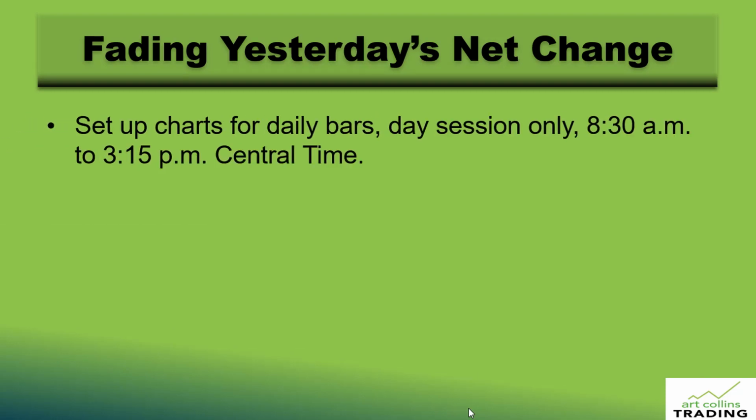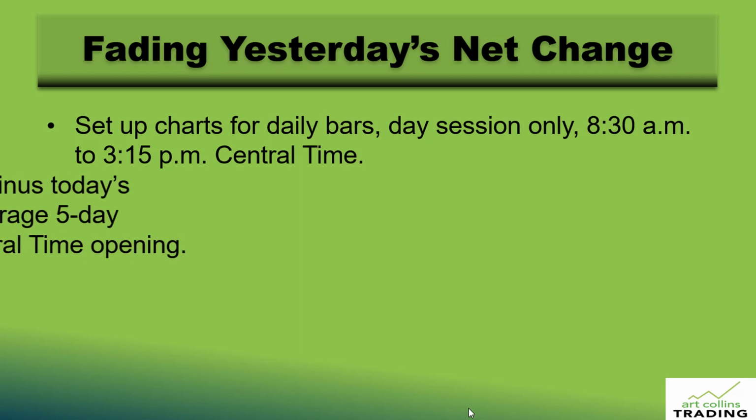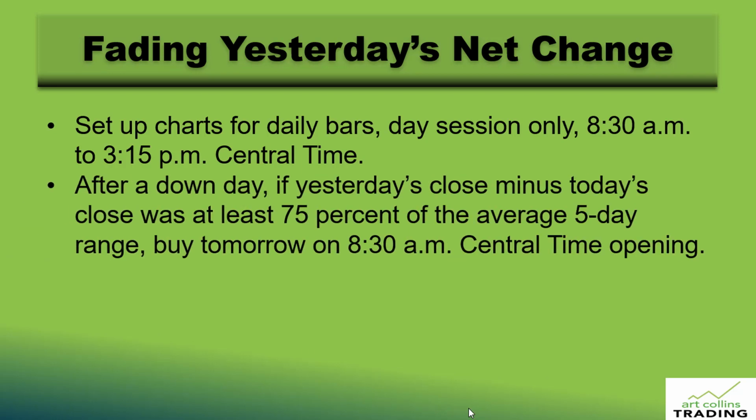All right, we set up our charts for daily bars, again, day session only, 8:30 a.m. to 3:15 p.m. Central Time. And we're looking at a down day, close to close down. Today's close is less than yesterday's. And if, when you take today's close away from yesterday's close, you get a distance that's at least 75% of the 5-day average range, again the day sessions only, and the net change close to close is at least 75% that size, then we buy tomorrow at the 8:30 a.m. open.